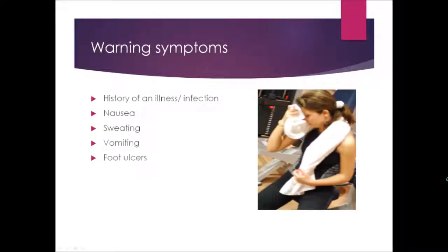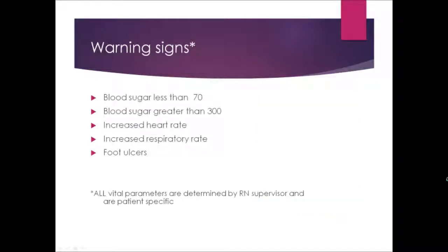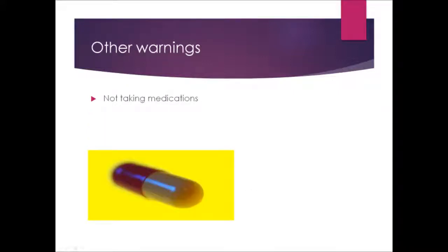Warning symptoms. A history of illness or infection, nausea, sweating, vomiting, foot ulcers. Warning signs. Blood sugar less than 70, a blood sugar greater than 300, increased heart rate, increased respiratory rate, and foot ulcers. All vital parameters are determined by an RN supervisor and they are patient specific. Other warnings. Not taking medications.